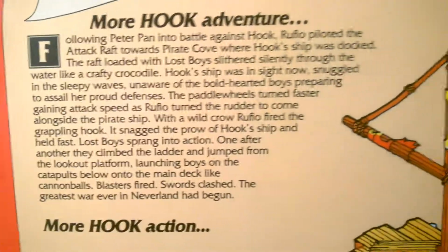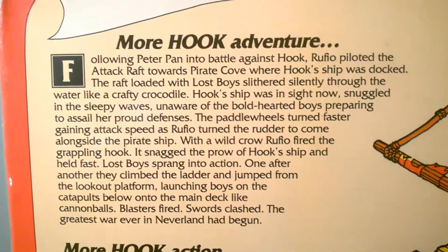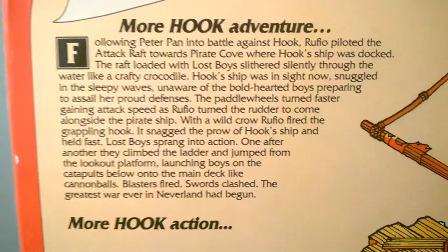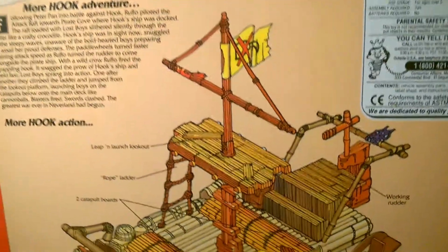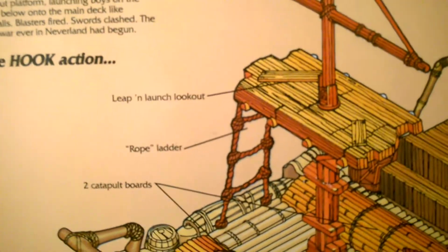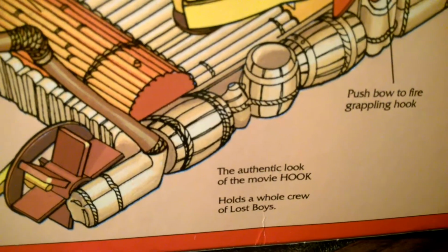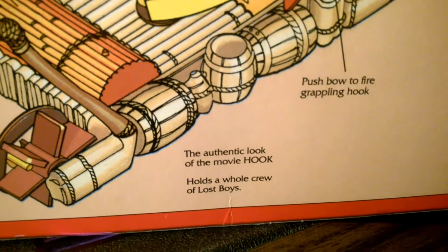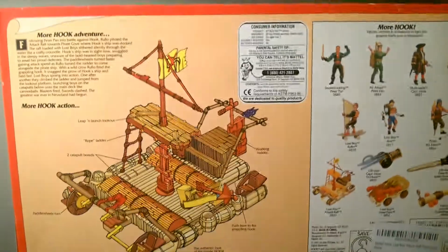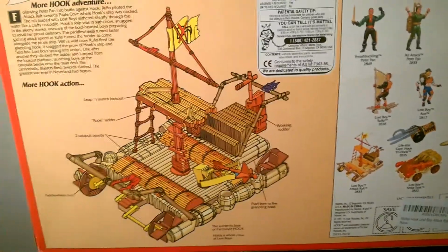Here's a short story about the raft. You can pause it and read it if you wish. And look at this, almost looks like the Facebook logo. Here's the diagram of the raft. It has a lot of different features. And down here it says the authentic look of the movie. And that's true because this is briefly in the movie, and if you have good eyes, you'll spot it.